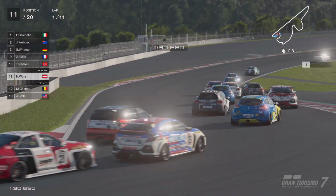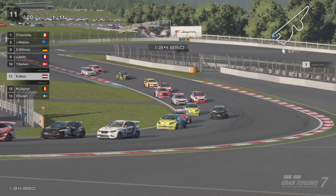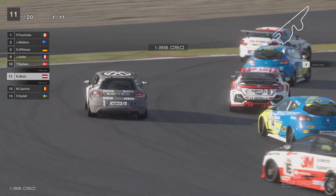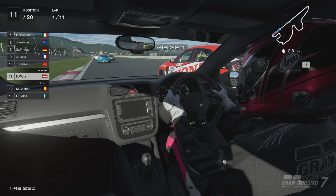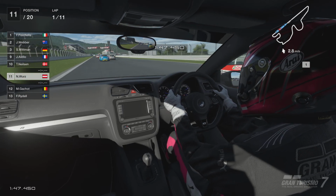But there's Nico Wirtz down to 11th after the race 1 win. We've seen that happen a lot with race 1 winners. They tend to slip back into the clutches of the midfield in that pack, which is the whole reason for the reverse grid. But more on that when we come to it.